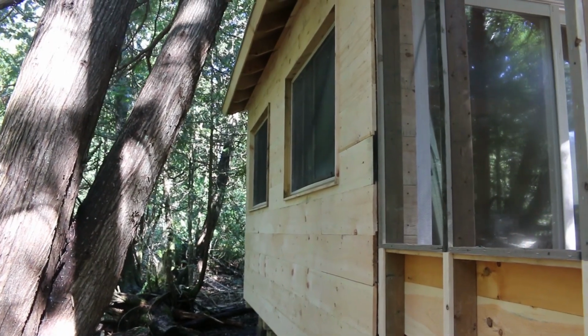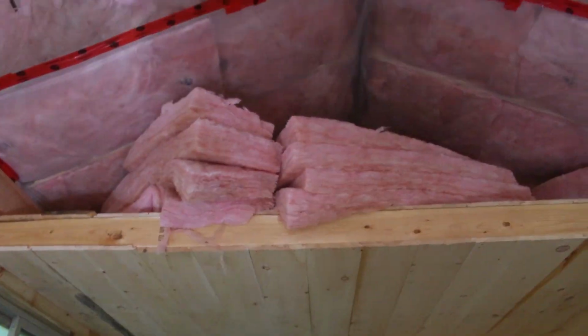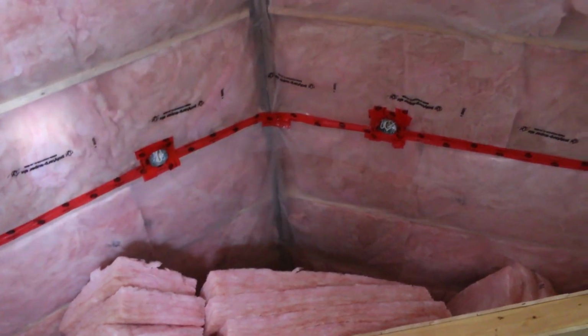So, do you think we'll finish our tiny house for under $5,000? Tune in next week to see us put the finishing touches on our tiny cabin in the woods.